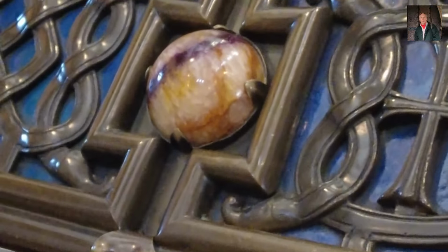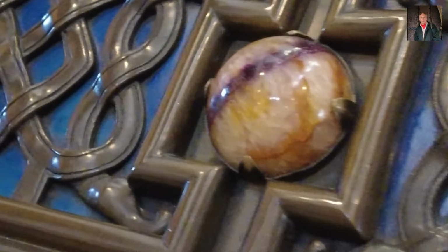This altar bar is rather interesting. I'm not sure, this looks like, I don't know, tiger's eye. And it has these stones inlaid. I am struggling because I'm on my hands and knees, but I wanted to show you these.